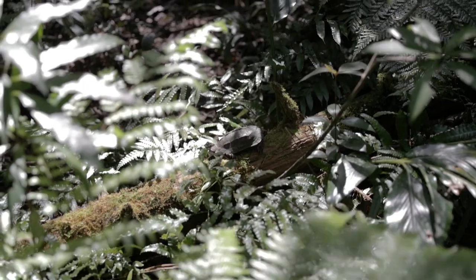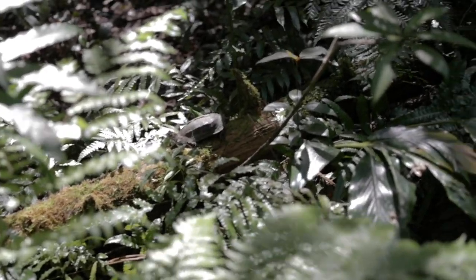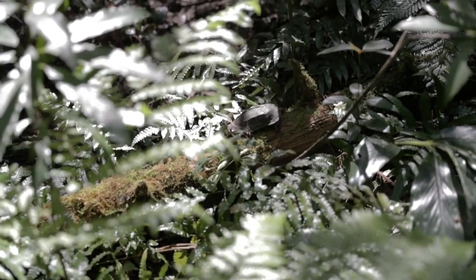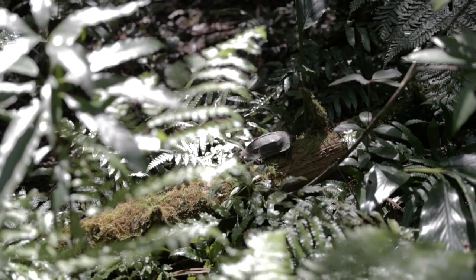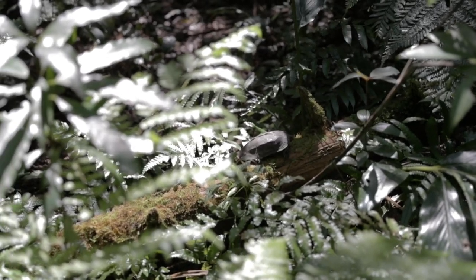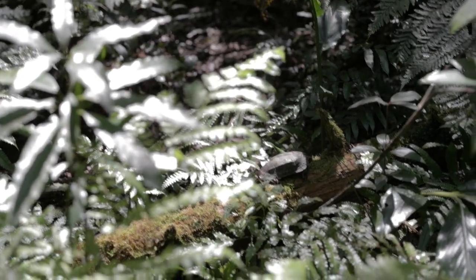You said, why are they endangered? Because they're poached? Yeah, they're poached a lot. They're highly sought after for illegal wildlife collection, and traders, collectors. So very, very lucky to see that guy today. I want to try and get a photo of him.